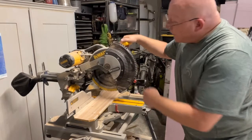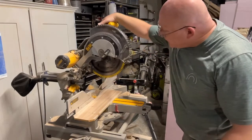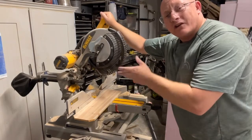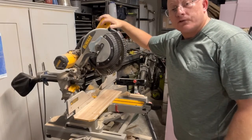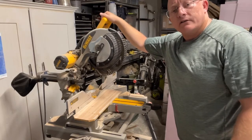This is a DeWalt. DeWalt uses some weird model indicators for these various saws, but this has the 12-inch blade, and it's a sliding compound miter saw. There's a couple variations, but you guys will typically see this particular model for sale at Lowe's. They run between $300 and $400, depending on if you get them on a sale.